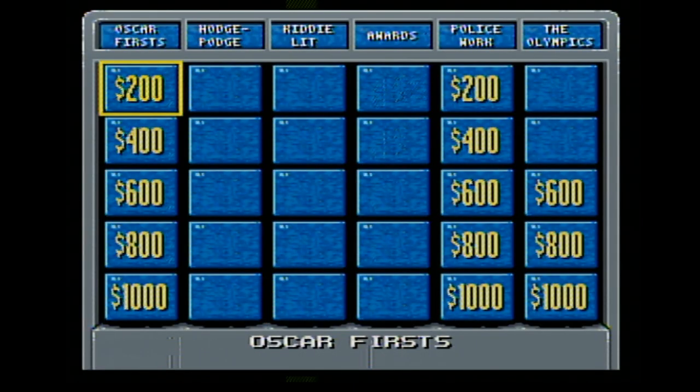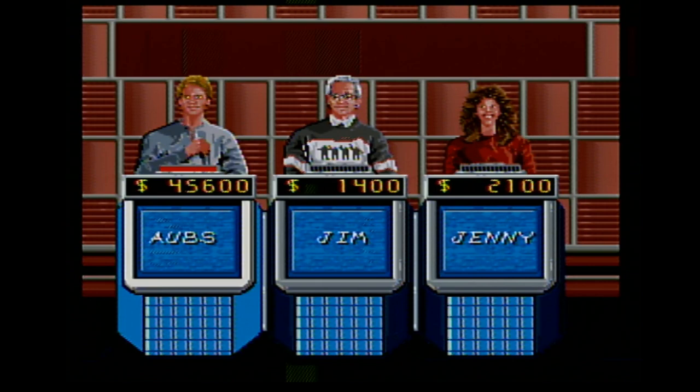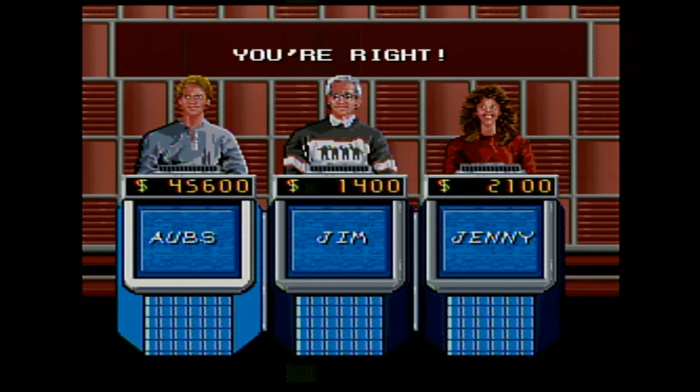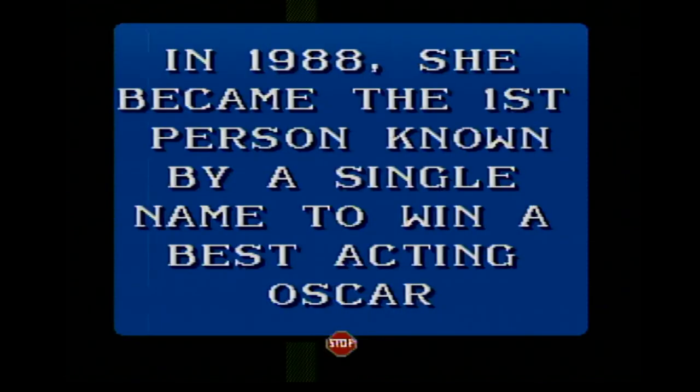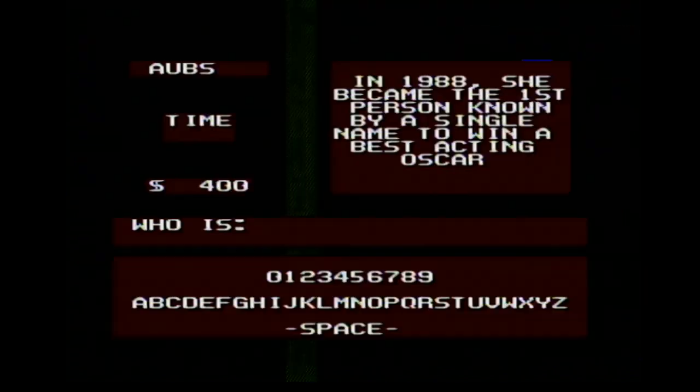Oscar firsts, 200. The answer is: In 1934, she became the first child star to receive an Oscar. Who's Shirley Temple? Oscar firsts, 400, please. The answer is: In 1988, she became the first person known by a single name to win a Best Acting Oscar. Who was Cher?